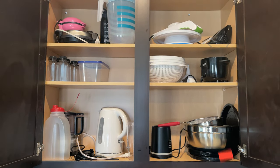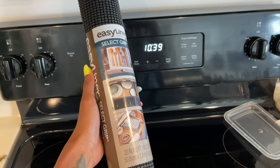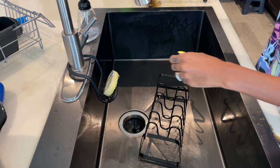I have had this itch to deep clean and organize my whole house, and today we are tackling the kitchen. Let's go ahead and jump right into it. I went out and got some supplies. I got a couple of these grip thingies and a couple of these spacer thingies. Now let's get to work.